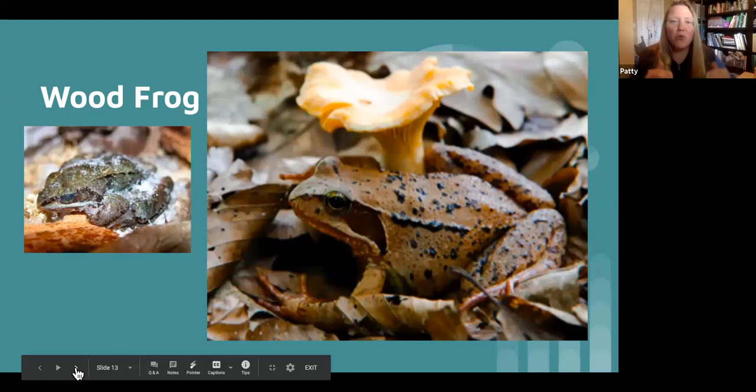So as the temperature goes down below zero, this frog slowly freezes. And it can freeze all winter. And as the temperature increases, it will thaw and come back to life. And then as it cools again, it will freeze again. And this doesn't have an impact on their systems. Their heart stops, their breathing stops, everything stops.